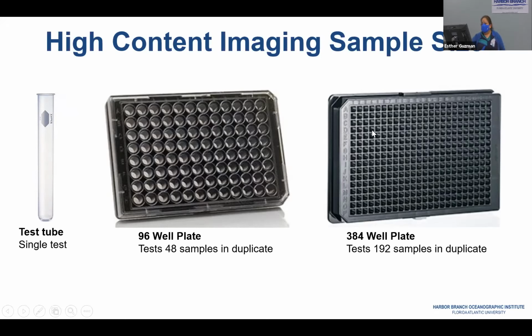Now we're using 384 well plates. And so every single one of these wells represents one of those test tubes. And now with this setup, we're able to test 192 samples in duplicate at a time. So it has allowed us to have much higher throughput.